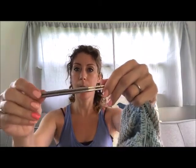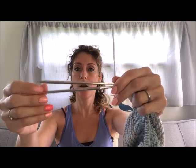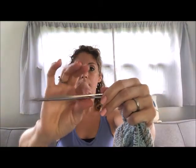And these needles that I'm using are from Knit Picks, and I think it's the Try It set. And I really like them. They're the nickel-plated ones. I'm not a fan of wood. The nickel ones slide off.